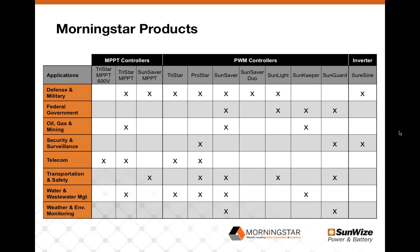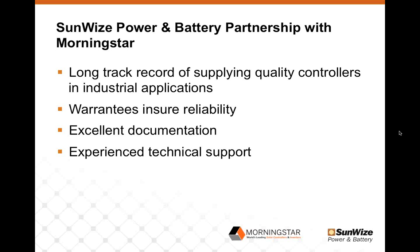And this chart is meant to be a starting point or a guideline for selecting the right controller for your project. And as we've discussed, Morningstar has developed their product line for many years, and they've been proven reliable in all of these markets. They work very closely with our design engineers for proper charge controller integration for our systems, which is one of the benefits of buying a system from us.